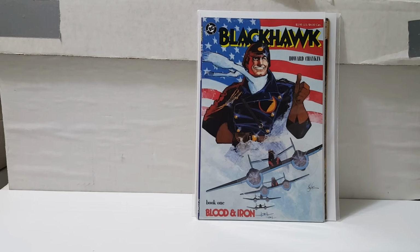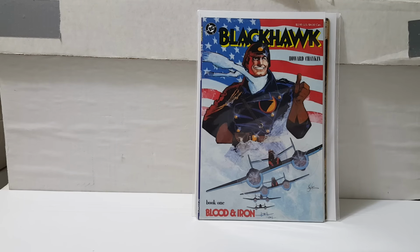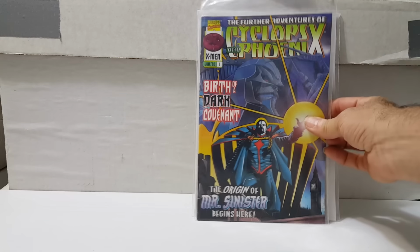All right. And now, do you remember? Well, obviously we know that Sinister is going to be showing up in the movie, but if you're interested in Sinister's origin, it's similar to the Rise of Apocalypse, that 4-issue miniseries. There's a 4-issue miniseries. It's the further adventures of Cyclops and Phoenix.